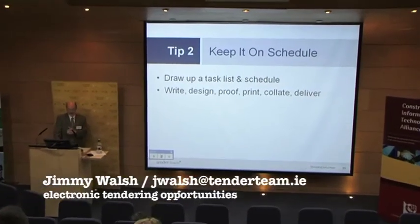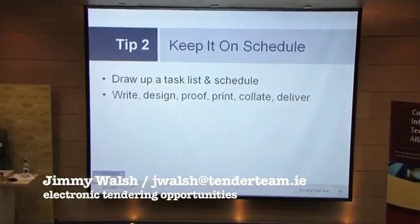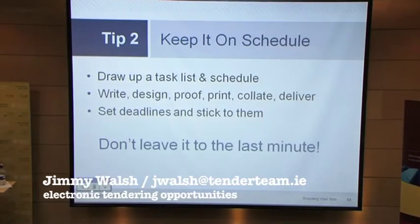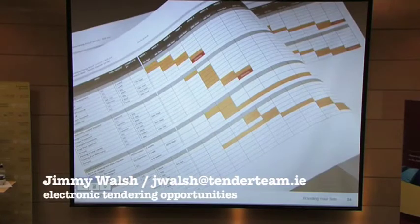it's important that there's a schedule for each task within that. So you set deadlines and you stick to the deadlines. And obviously that's a given, you don't leave it to the last minute. But unfortunately, that's what often happens. But with the proper plan and a proper system in place, it's less likely to be left to the last minute and the quality of your submission will be higher. This is a typical schedule here for a tender with the different actions, different responsibilities for different people and dates clearly down there.